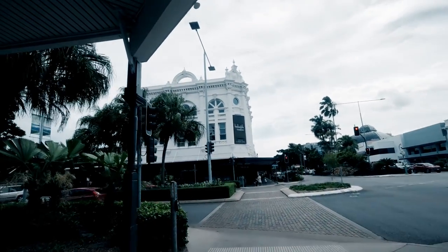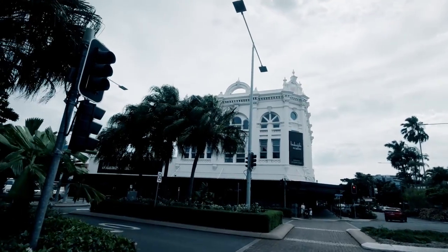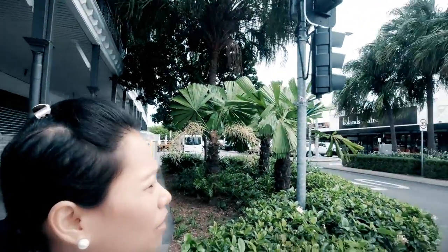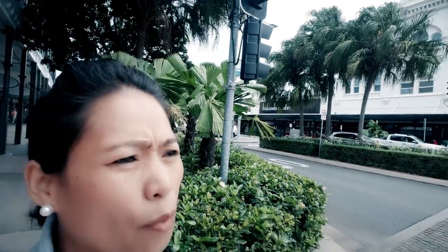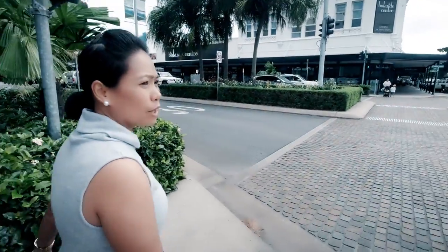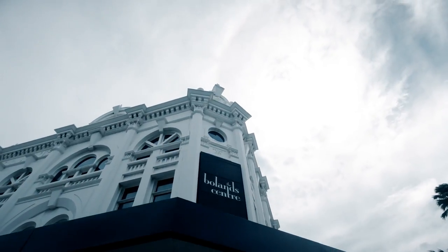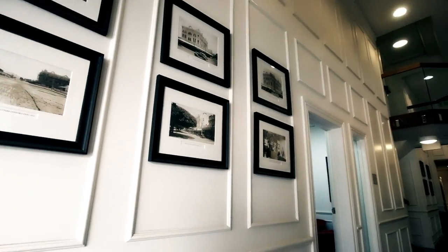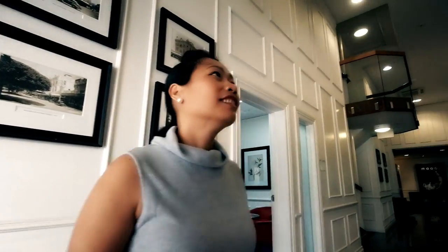That's the Boland Centre there. Very old building. 1887 established. Wow. It's the oldest building, you could really tell, guys, because of the structure. 1930. Wow. It's our first time here, actually. But you can see the walls. Lots of nice woodwork.